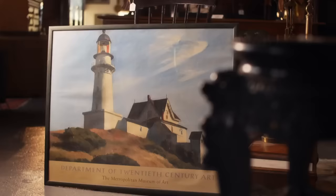The light on that picture is wonderful, but also the fact that it was, you know, American art gallery, that type of thing. It's just got something. That certain something that changes the look of a room.